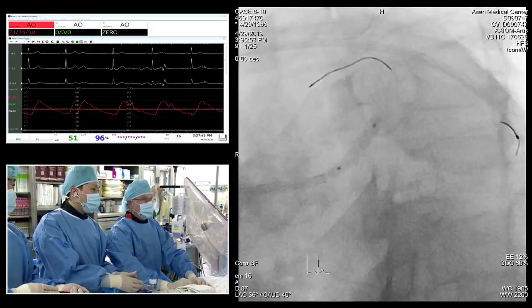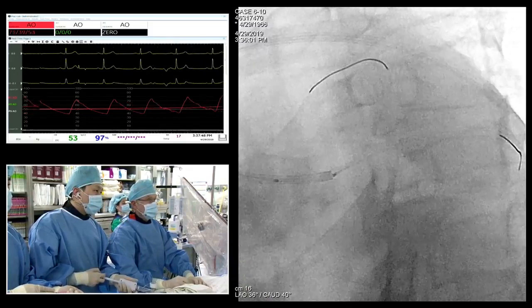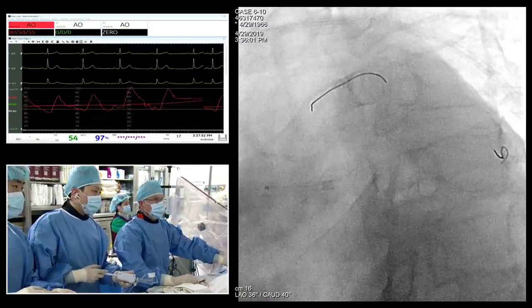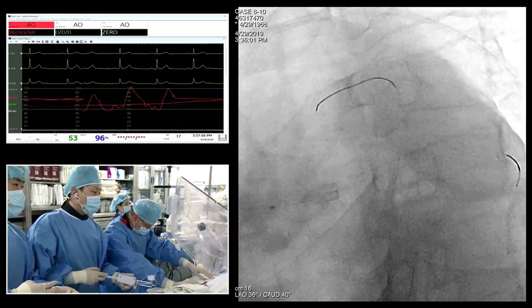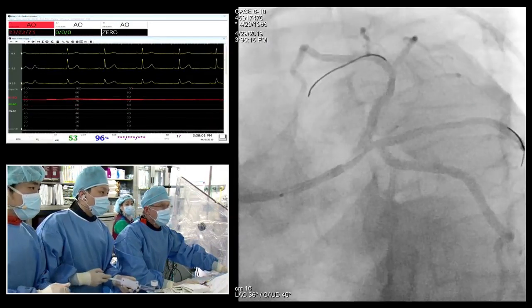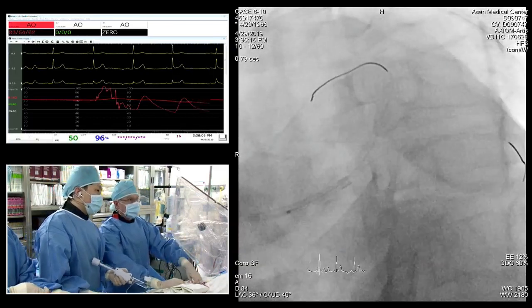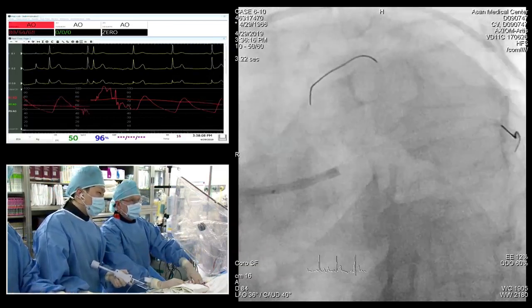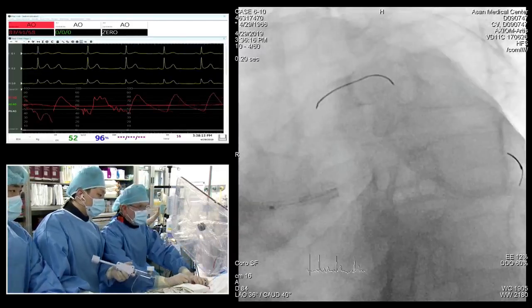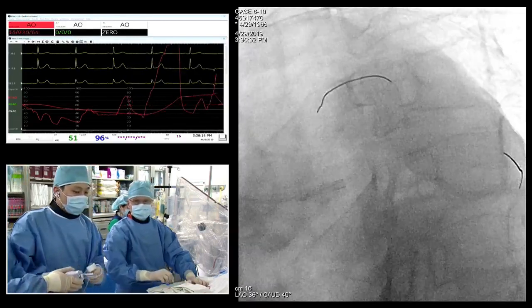So we did one inflation at 20 atmospheres. The first one kind of slipped forward. I think we can take a picture and decide if this predilatation is sufficient. Ready? Okay, I think there is a little bit of a dissection, which is fine, as we expect, which means that the lesion is well dilated. We can remove the balloon. We can go with a stent.